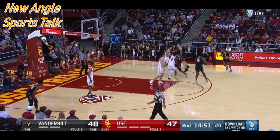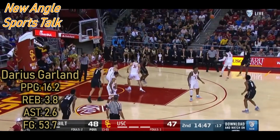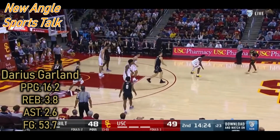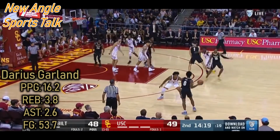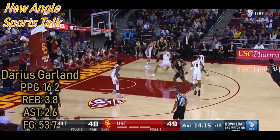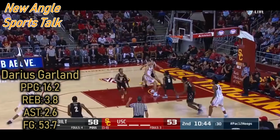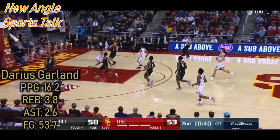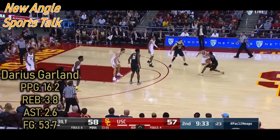At this point, let's go ahead and bring up his 2018-2019 stats. In the 5 games that he played, he had 16.2 points per game. And rebounds, he had 3.8, so almost 4. Not bad for someone who's 6'2", 6'3". The assists, he had 2.6. He's going to have to increase that, obviously, when he gets to the next level. That's an obvious thing, not anything mind-shattering. And then his field goal percentage was 53.7, so he's efficient, a really good scorer, and he shoots efficient shots.